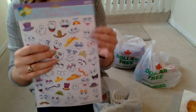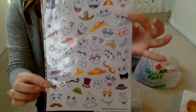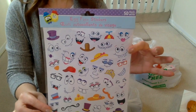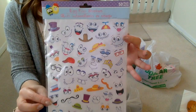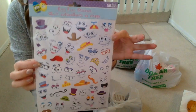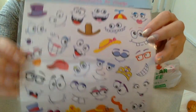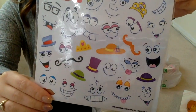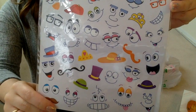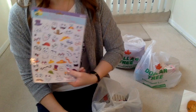Some Easter goodies. These are some face stickers for your eggs. So I thought, come Easter time, when the kids get their Easter eggs, they might want to stick some faces on them or use these for a different purpose, but I thought they were really cute. They have such cute little designs. Oh, I love the little tiara. It's a tiara. So I don't know who's going to have more fun with these, me or the kids.